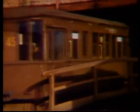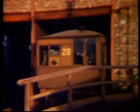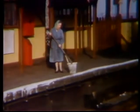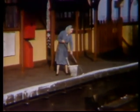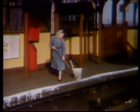Number 45 was one of a batch of 40-foot-long motor cars delivered in 1895. Number 20, delivered in 1892, was 45 foot long and 10 inches wider than number 45. Whitewashing the platform edge at Seaforth Sands involved some nifty footwork.